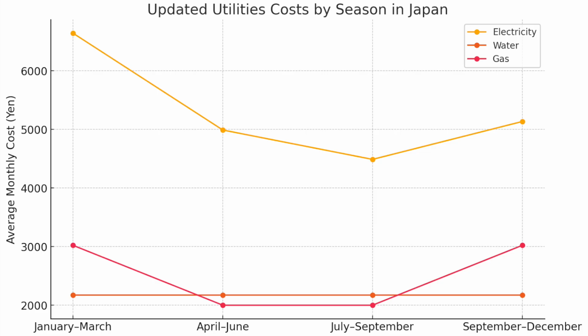Next up, let's talk about utilities. Japan's utility costs can vary seasonally. Winters and summers can hike up electricity bills due to heating and air conditioning needs. On average, expect around 10,000 to 15,000 yen a month for electricity, water, and gas combined, roughly $70 to $100.